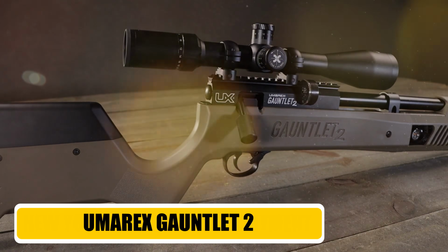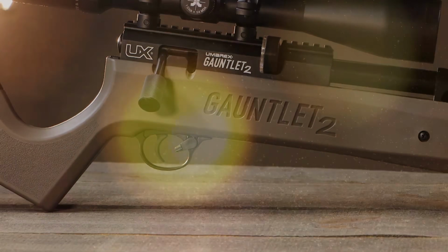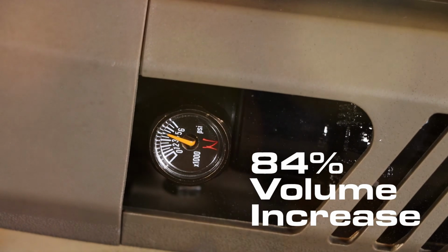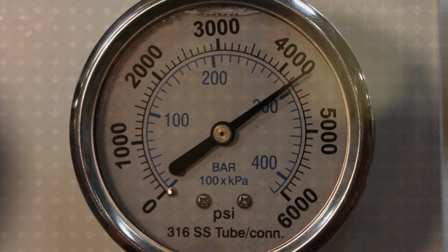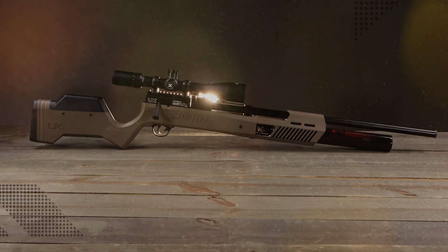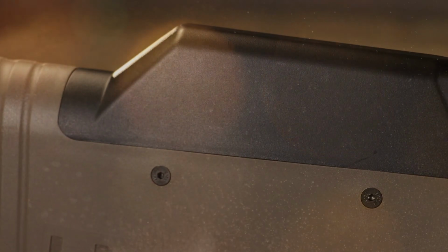Umarex Gauntlet 2. Landing squarely in third place is the Umarex Gauntlet 2, also known around the shop as the Zeos. This rifle sits right at that magical intersection of performance and price point, almost like it's cheating. For something that runs about $600, it competes way above its weight class. Depending on the pellets you're running, this beast can send them screaming down range at over 1,100 feet per second, which is just nuts for its tier.